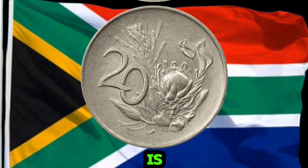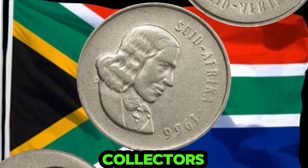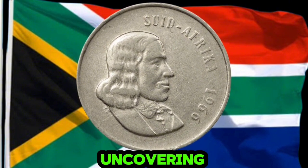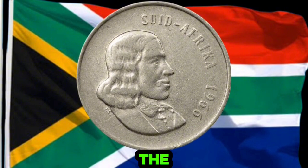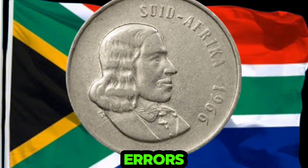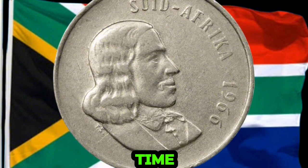Coin collecting is more than just a hobby. It's a passion. For many collectors, finding a rare coin is like solving a mystery or uncovering a hidden treasure. The allure of rare coins, particularly those with unique errors, is that they are tangible pieces of history that have stood the test of time.